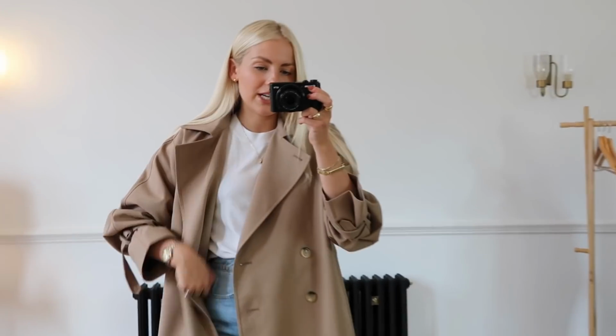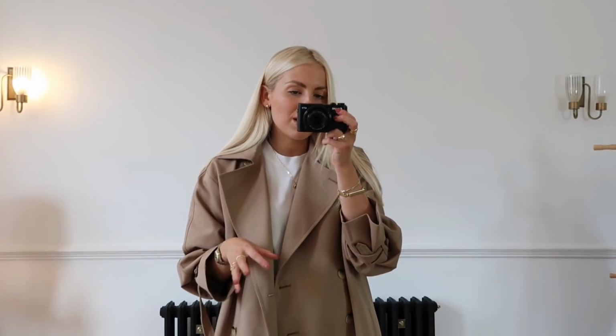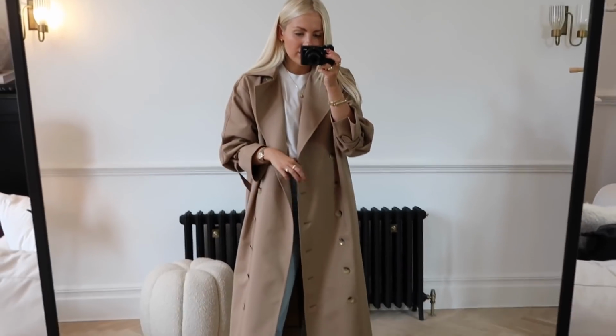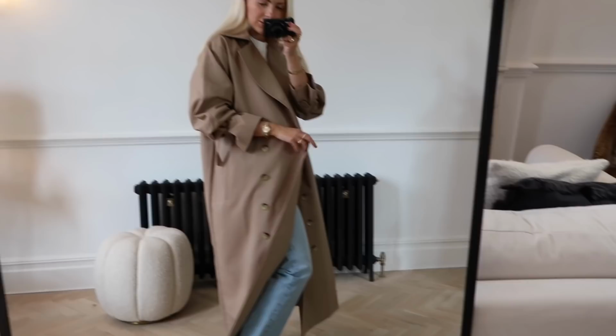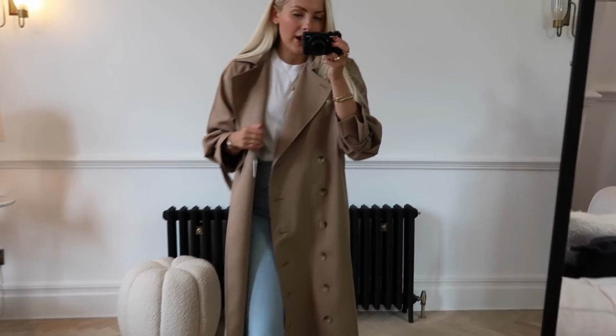I'm really impressed with the material as well, as I said earlier, because it is that little bit stiffer. It doesn't crease as much. So often trench coats can get so creased, which is one of their downfalls. But actually this material really doesn't crease. I have literally just run the steamer over it really quickly when it came out of the packet, just for a second, to get rid of some of the folds, but it wasn't creased at all.